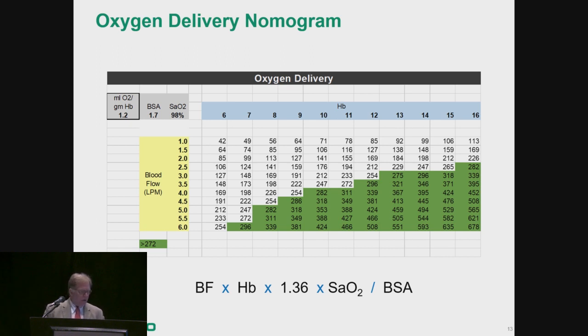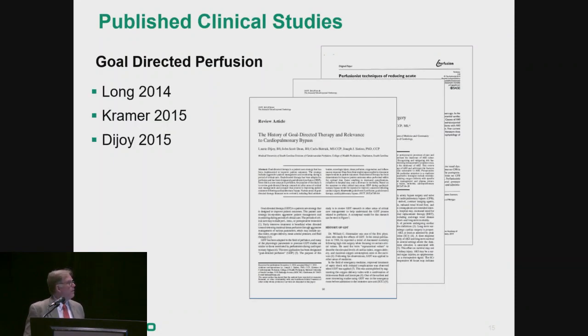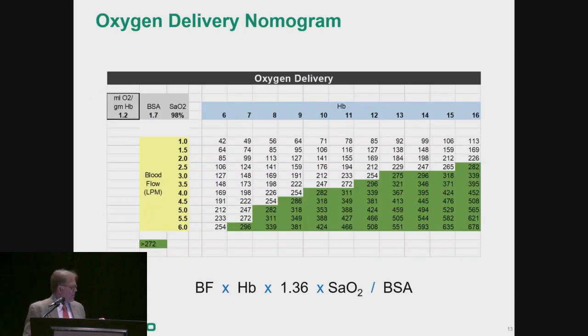See if I can make this work. This really gives a good indication of the relationship between flow rate and hemoglobin. The green area essentially indicates where we're achieving 272 milliliters per minute per meter squared of oxygen delivery to the patient. Unfortunately it chose to work then. Our patient size is a BSA of 1.7.